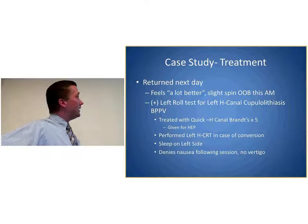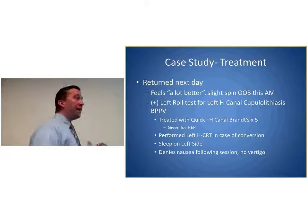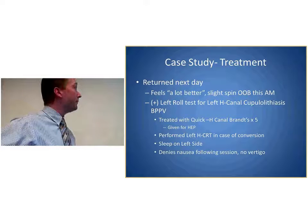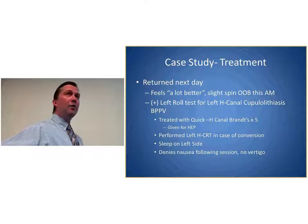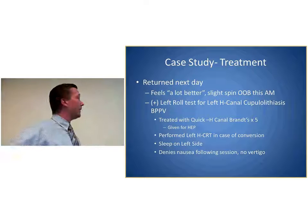So what I did is I gave her a quick horizontal canal Brandt-Daroff. So basically it's that roll test where you do it real quick. But again, her cervical spine was limited, so instead of just having her head go, I had her roll real quick to one side. And we did it in the clinic, and I also performed a canalith repositioning treatment in case I converted it in the clinic. So I had her do a set of five in the clinic very quickly, and then I did the barbecue roll on it because in case I loosen that debris off the cupula and it's free-floating, while she still has BPPV, I got to make sure I clear that canal. I also had her sleep on her left side, and then after treatment, remarkably, she felt great.